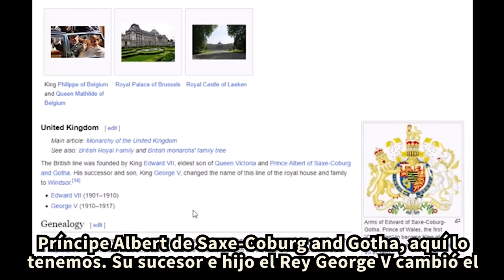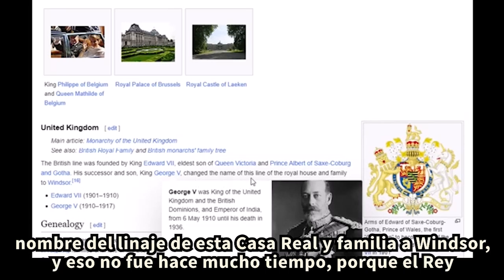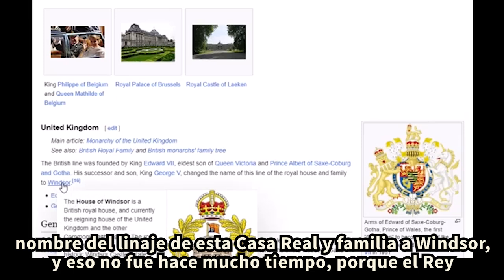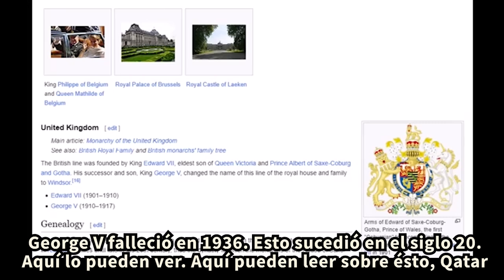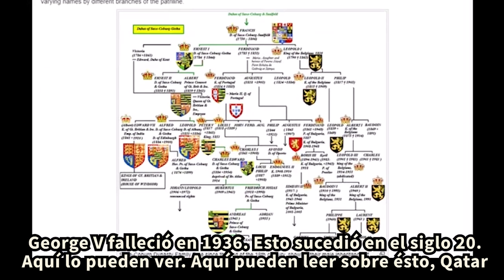His successor and son, King George V, changed the name of this line of the royal house and family to Windsor. And that's not very long time ago, because King George V died in 1936. So this happened in the 20th century. So here you can see it.